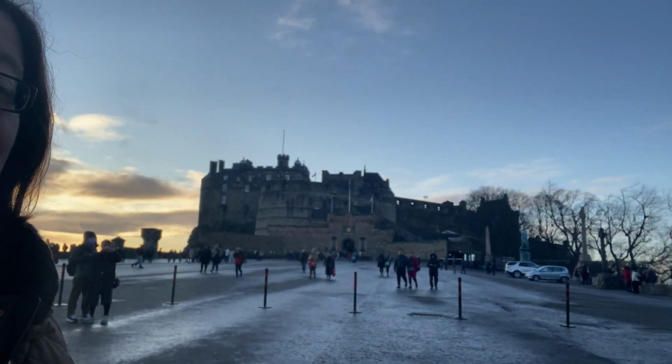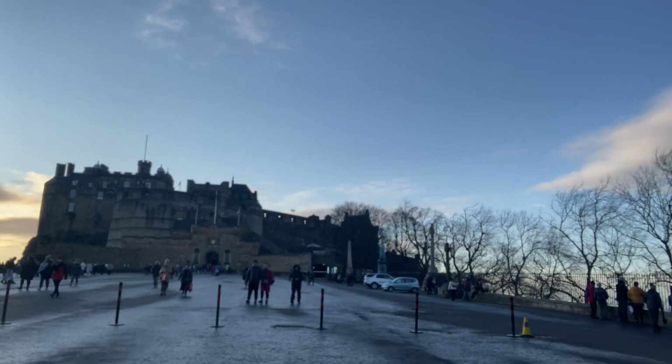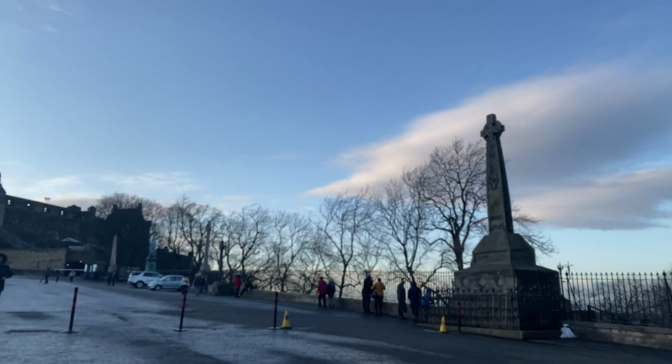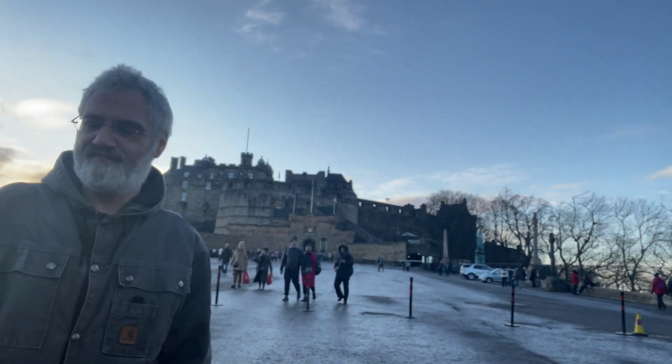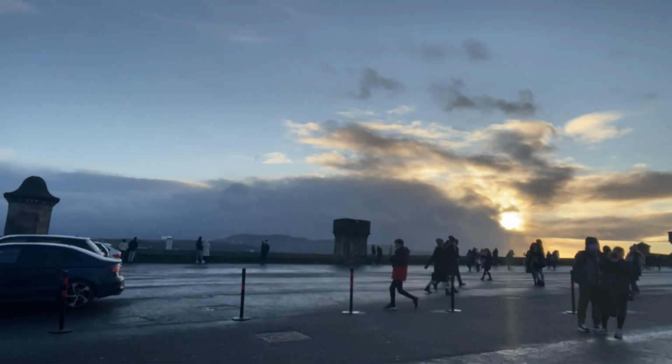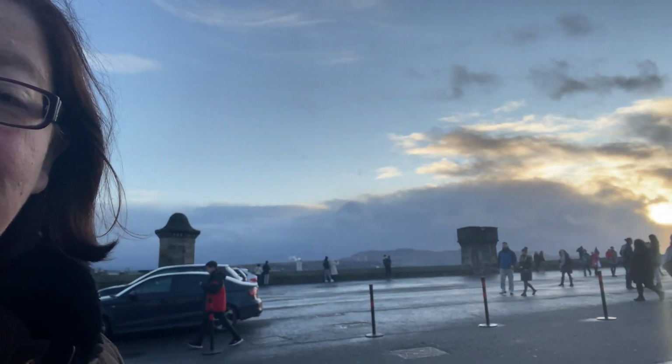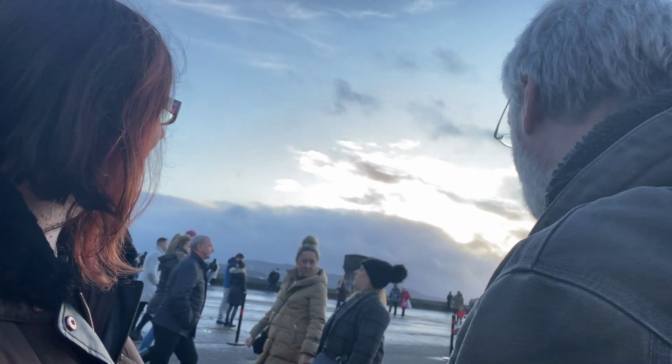Okay, here. There's the castle, obviously. Showing the cloud over there that's moving. And that cloud over there, it was perfectly beautiful today. Not a cloud in the sky. When we got here, it clouded over a bit. But that's okay. Cold. So we'll get this done.